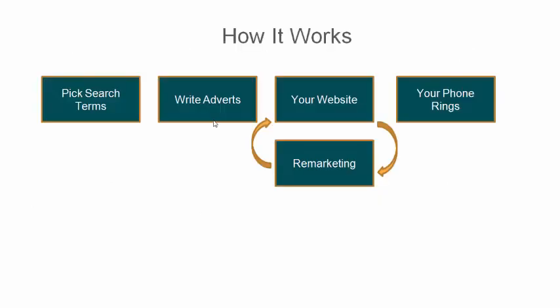So how does it work? It's fairly straightforward. You need to pick some search terms. You then need to write some adverts. Those adverts will then send traffic to your website, and then your website needs to be good enough and compelling enough to get the customer who's read all of your stuff to phone you up. And if they don't do that, there's something called remarketing, which stalks the customer around the internet, keeps sending them back to your website, reminding them about you until your phone rings. So that's how it works.